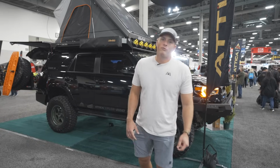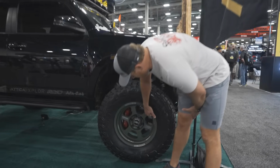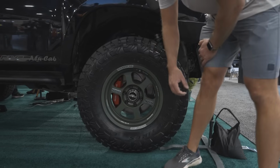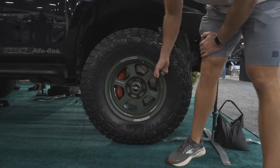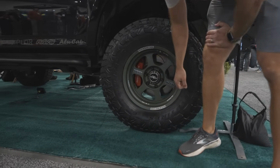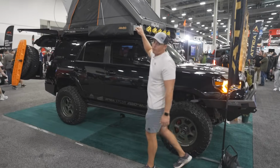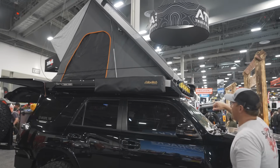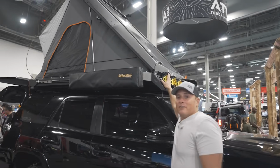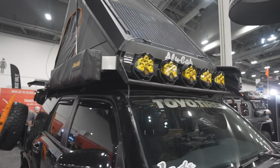We're in the Attica 4x4 booth with an awesome 4Runner. Check out these new wheels. These are the Raceline Forge T37s in the matte green. That is going to be really popular. It looks really cool. We got some power disc brakes on here, and then some other things that I saw. The Alucab full RTT setup with the integrated solar. LP6s up front. This is very, very powerful and bright. Do not look directly into that. It's pretty much like staring at the sun.